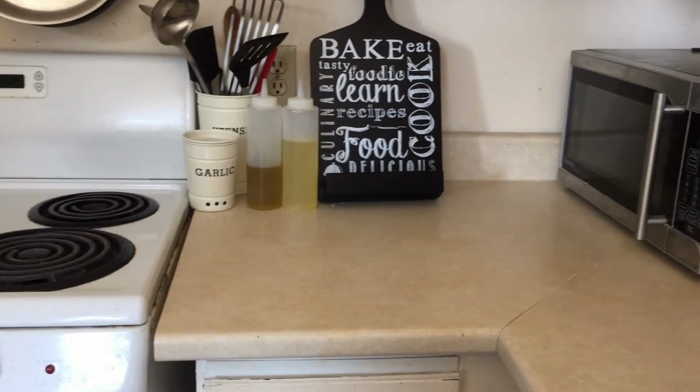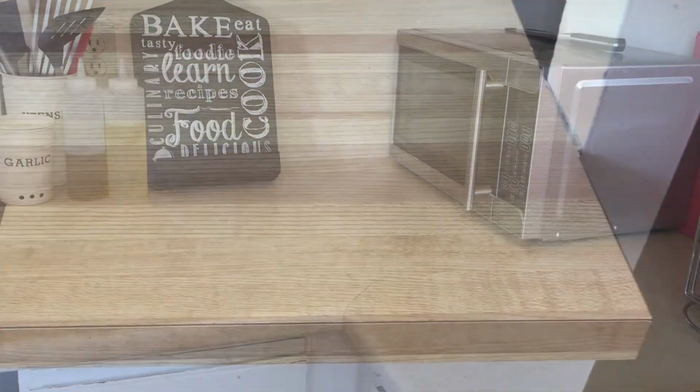But today I want to show you that space is not a big deal. You can create anything you want with minimal space. It's how you use the space which would really make the big difference. So let's start with the counters. Here's one and there's the other, and that's it.